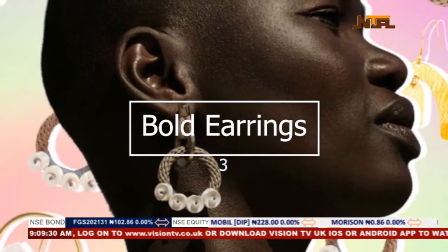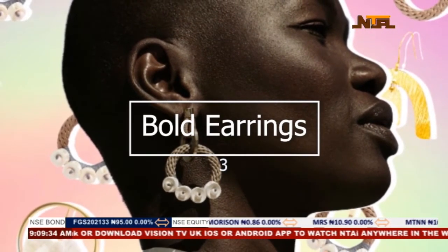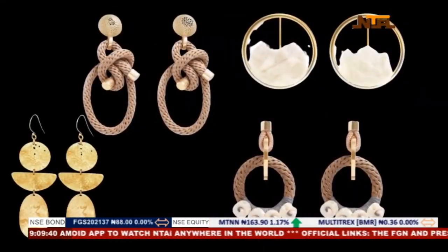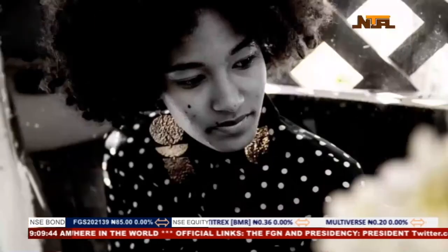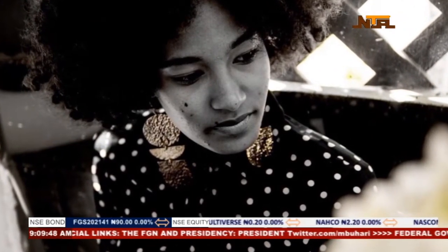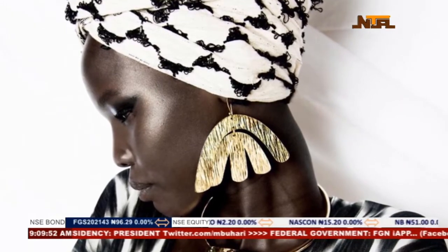When it comes to ear adornment this season, more is more, so update your jewelry collection accordingly. But don't limit yourself to oversized hoops. Shoulder skimming earrings in mixed materials like brass, shells, and glass beads will offer a natural contrasting effect to dress up even the simplest looks and epitomize the go big or go home idea.